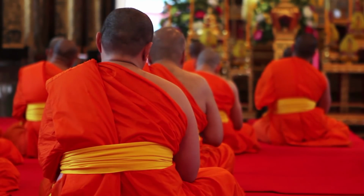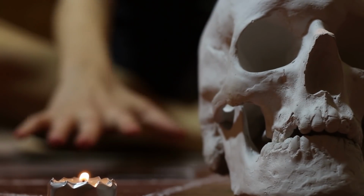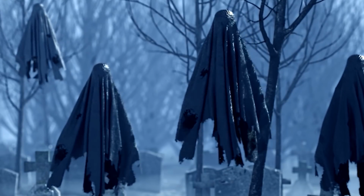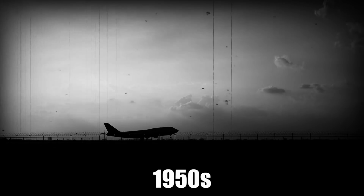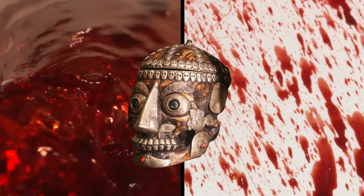Tibetan monks once used all types of skulls, including those of humans, to appease angry spirits, using them as offering plates for wine, bread, and even blood, which was believed to drive the evil spirits away from the holy place. During the 1950s, a man brought the begging bowl with him to the United States. He regularly fed wine and blood to the skull to avoid feeling tormented by the artifact.